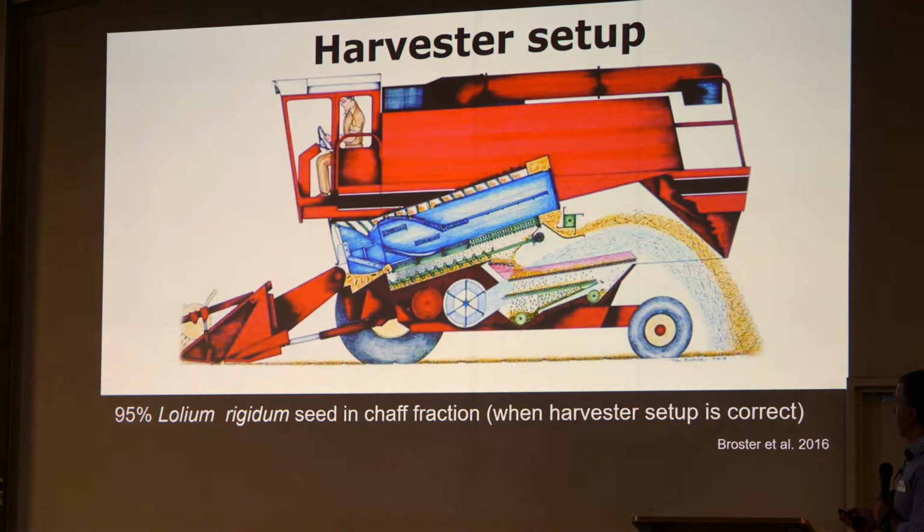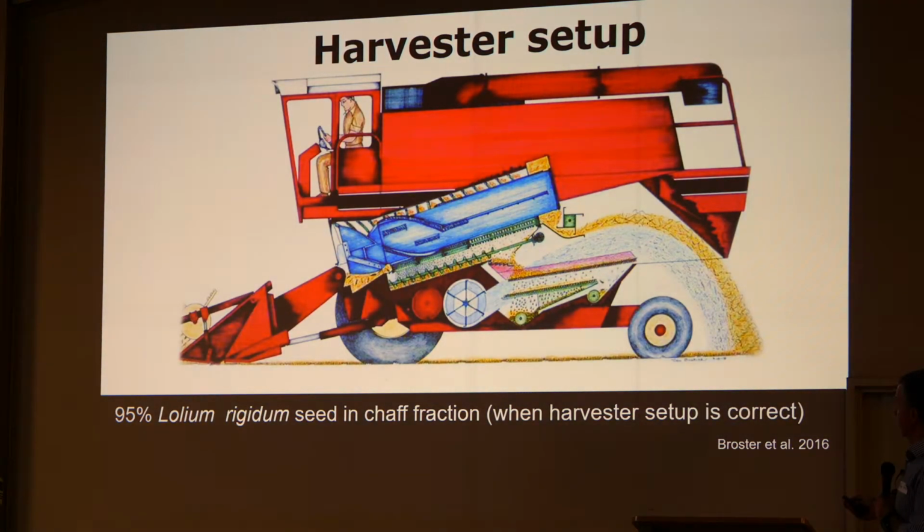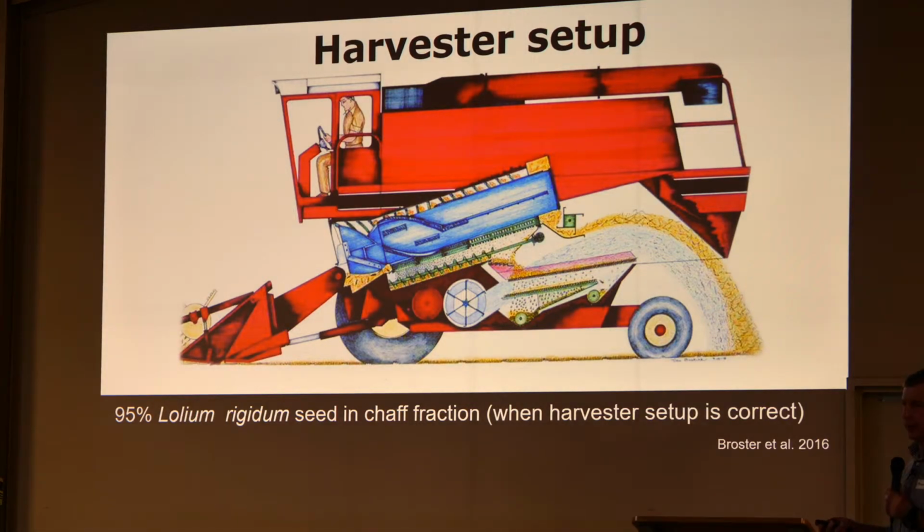All right, so again, just wanted to re-emphasise this bit about getting the weed seeds into the chaff fraction. It's absolutely critical for all the harvest weed seed control techniques. You have to make sure that it's just straw coming out here and that you've just got all your chaff and your weed seeds coming out in this chaff fraction. Another critical part to most of these systems is you actually have to try and separate that chaff and straw fraction too. So we know that harvester setup means that you can get at least 95% of ryegrass coming out the back in the chaff fraction when you get your setup right.